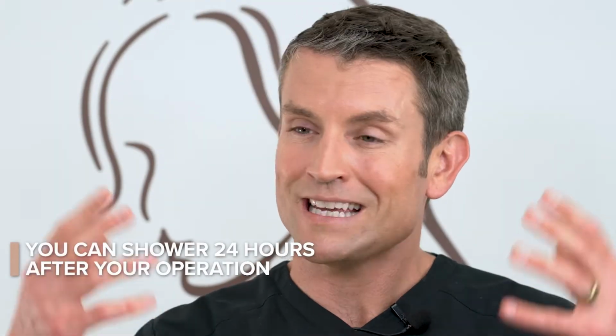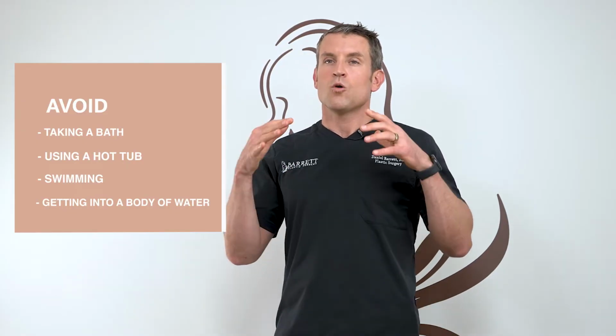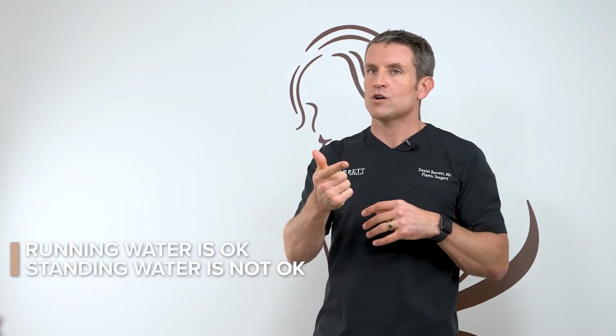You can also take a shower 24 hours after your operation. You can get everything wet. I do not want you to take a bath, hot tub, swimming, or getting in a body of water like the ocean or a jacuzzi. That just basically invites bacteria in. The pressure of the water can cause an infection. Shower is okay, standing water is not okay.